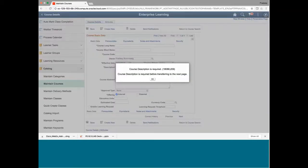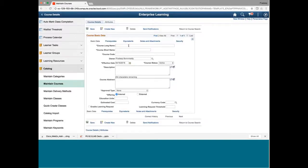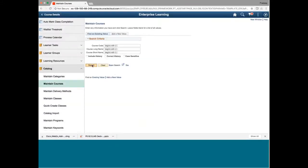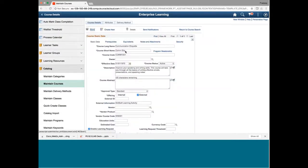And you can see the prerequisite. Okay, I think I didn't save it. So yeah, I'll take you to the existing courses so that it will be easy for you to understand. Okay, see here, this is the communication etiquette information, and for this effective date, you need not mention that it should be the current date. You can create a backdated course also, but the classes should be either current dated or future dated.